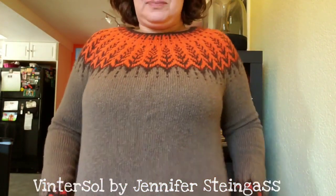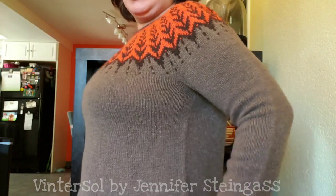Let's get right into FO so I can talk about this beautiful sweater I'm wearing and then probably take it off. I finished my Rhinebeck sweater. This is the Wintersol by Jennifer Steingass. And I'm gonna stand up a little bit so you guys can see it. Great view of me, right?